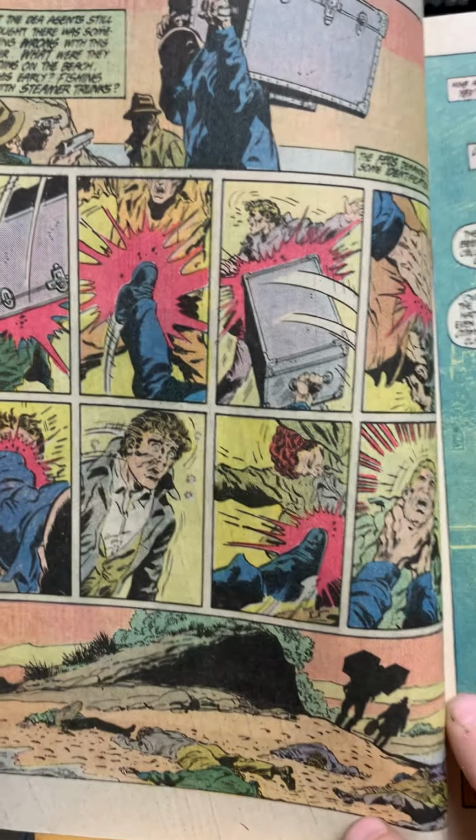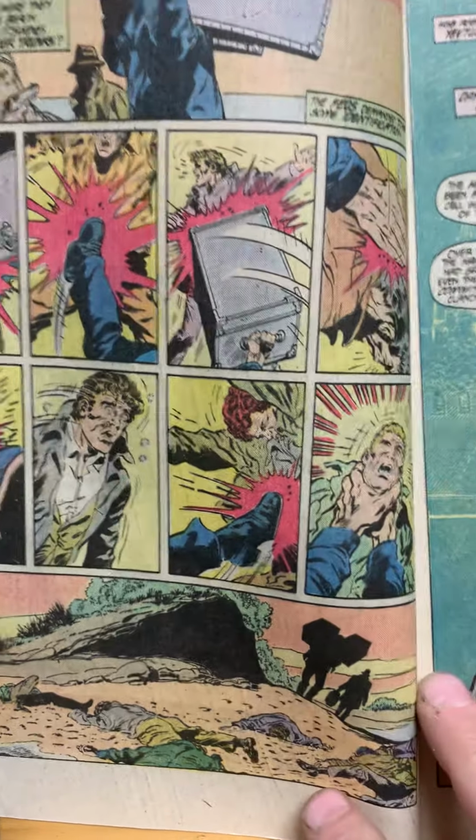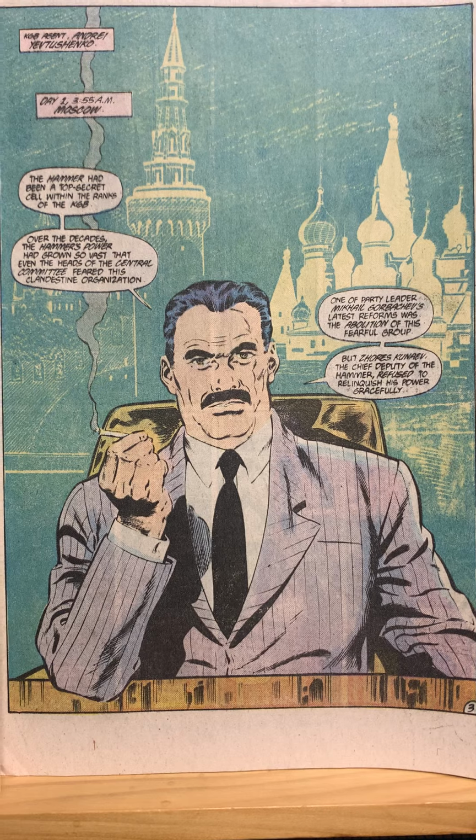So here we have something being brought up on shore, and it's going astray, and the people smuggling in the cargo got hijacked. And here we have a second splash page.